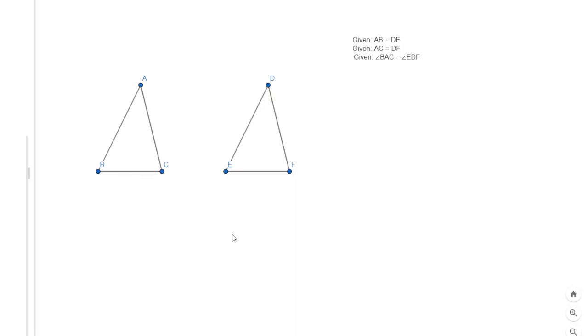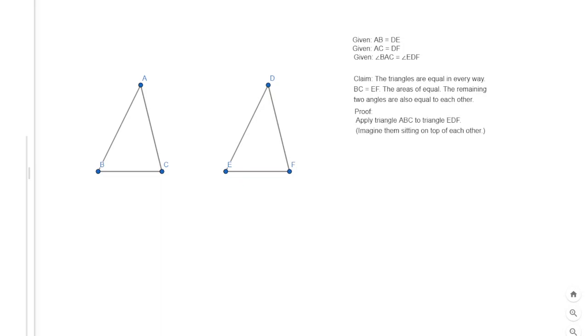Okay, and then he proceeds with the proof. If the triangle ABC be applied to the triangle DEF, so I'll proceed here. This was a little persnickety. There we go. So the claim is that the triangles are equal, and the proof will be to apply triangle ABC to triangle DEF. In other words, imagine the two triangles sitting on one another. And then Euclid says, and if the point A be placed on the point D, and the straight line AB on DE, then the point B will also coincide with E, because AB is equal to DE.